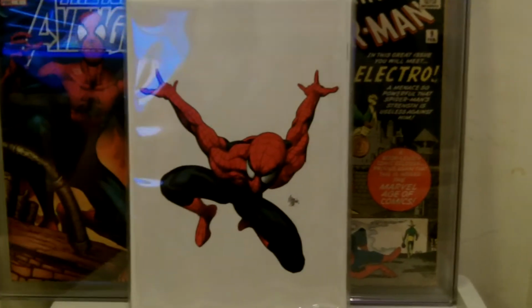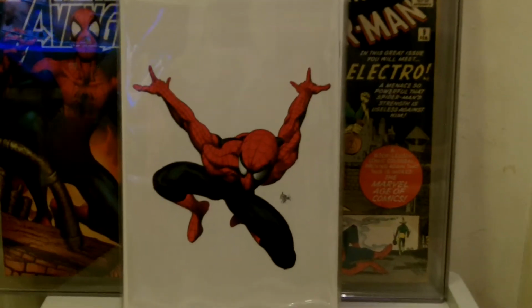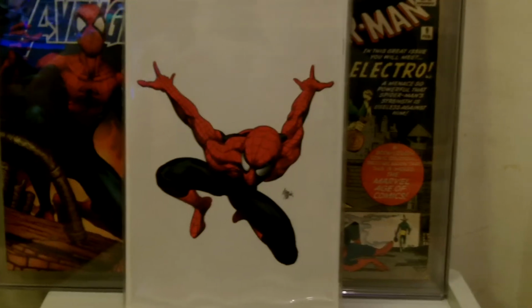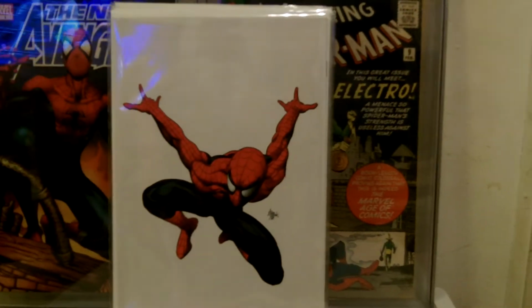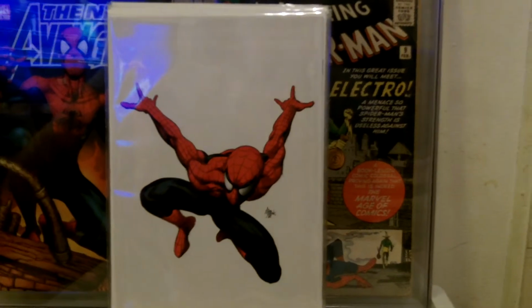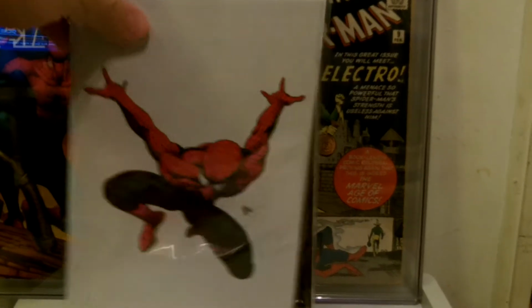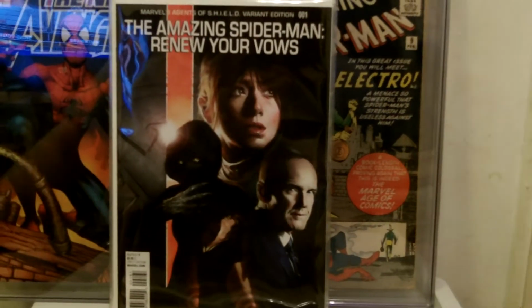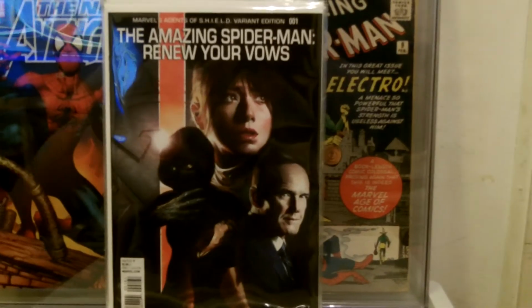This is the Mike Deodato ant-size variant. I left it on the big side so everybody could see it. If you flip over the cover, it's got the Renew Your Vows caption, but it's also got a little tiny picture of the same Spider-Man. This is the Agents of S.H.I.E.L.D. variant.